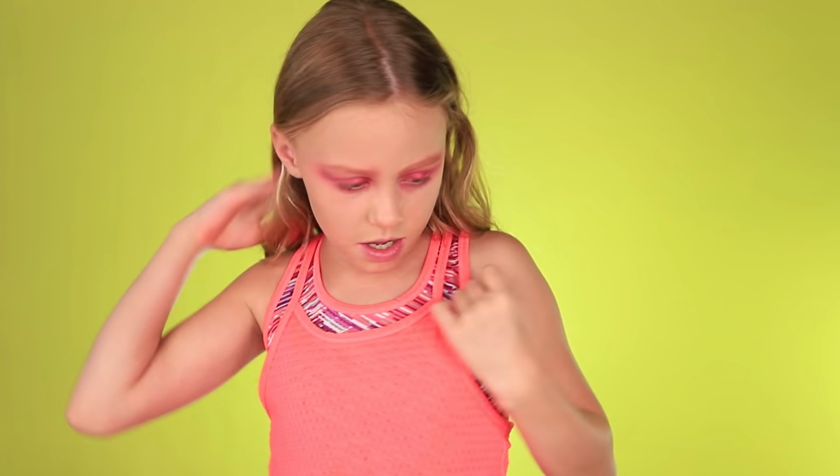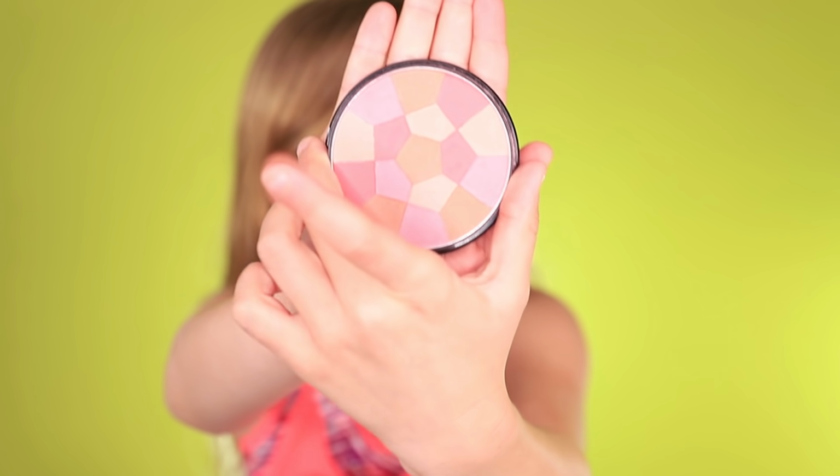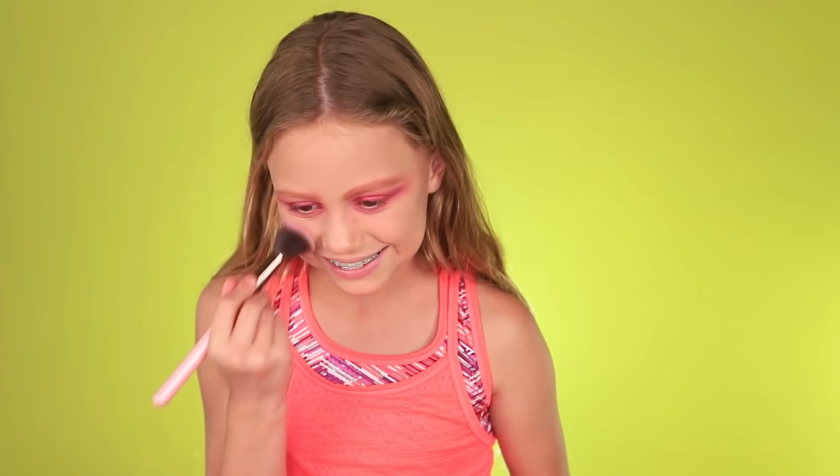Now I'm starting with the blush. This is Colorful from NYX.